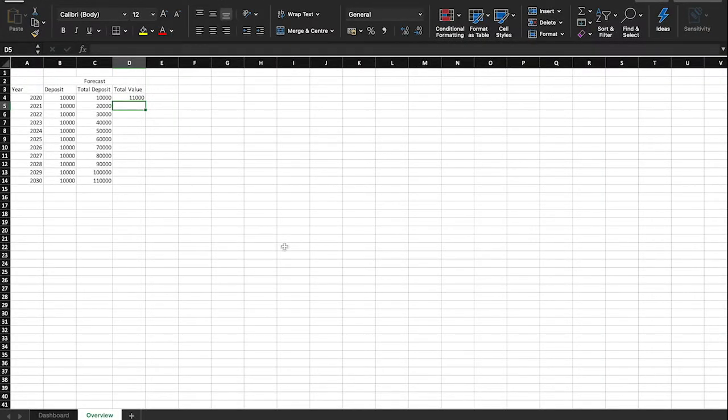Okay, so now moving on to the overview section, I've quickly input the years. So we're doing this investment tracker on a yearly basis. We've got 2020 all the way through 2030. It's the same principle if you're doing it on a monthly or yearly basis. I'm just doing it on a yearly basis just so you can see the power of compounding and investments in the long term.